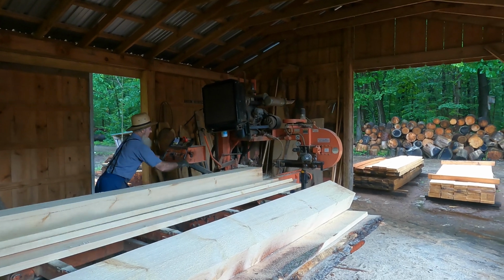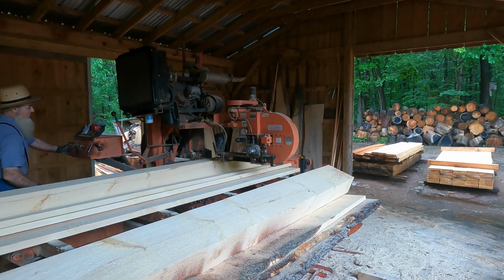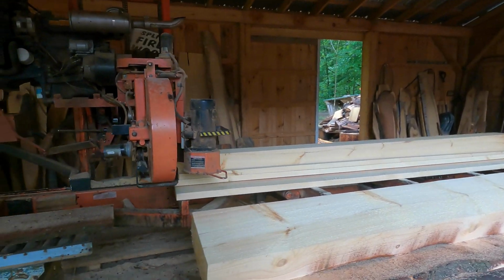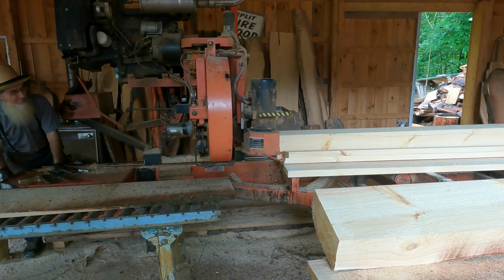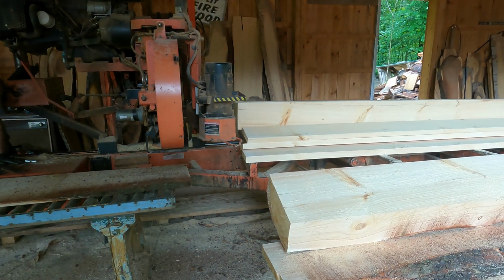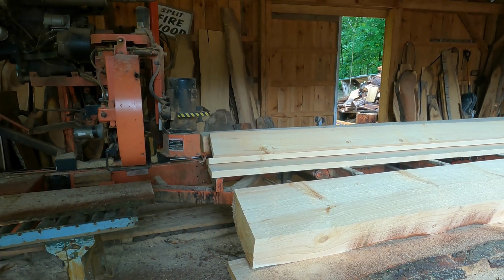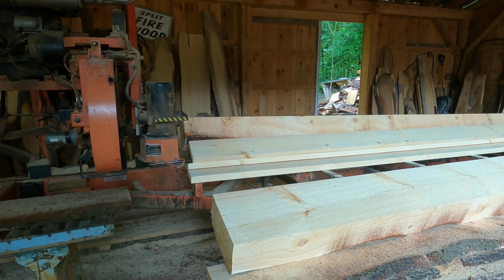I could saw in the garage, but I got no way to get the logs in the garage easily. A sawmill building will have a nice 20-foot span so you can drive in with the log sideways and put it right up on the mill. My garage is not geared for that, so cutting in there doesn't really work.